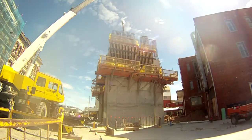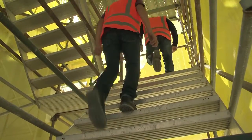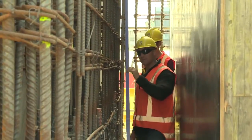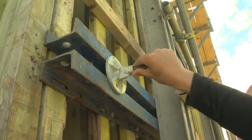The principle of building a concrete wall is much the same as Kyle's block. Concrete is poured into a reinforced chamber formed by wooden walls known as shutters. You've got your reinforcing in the middle. Again, we line up our divvy-dags through the steel as we pull the shutters together.